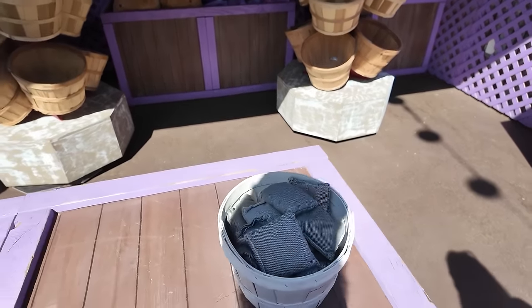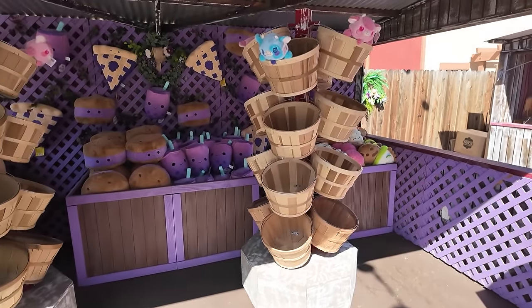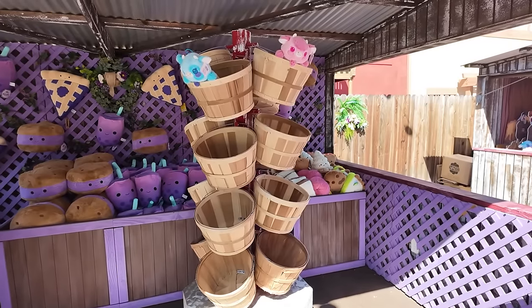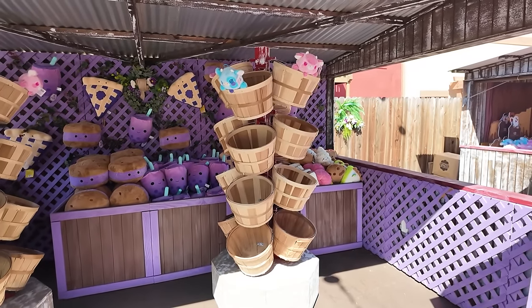That is a lot of beanbags. And you have 30 seconds to get as many into these baskets as possible. Once the game starts, they will be spinning. But we do have three levels of prizes at this game. And you basically pay for your level of prize: $10, $15, or $20.